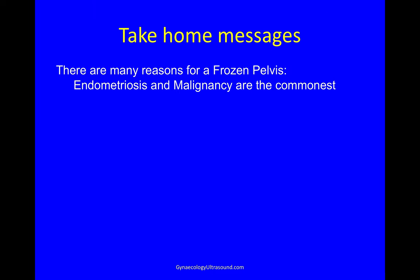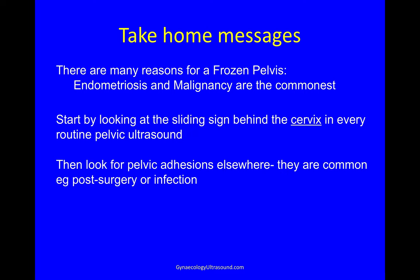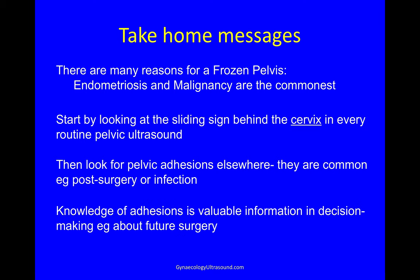So some take-home messages. There are many reasons for a frozen pelvis, but in my experience, endometriosis and malignancy are the commonest. Start by looking at the sliding sign behind the cervix in every routine pelvic ultrasound. It's so important. Then start looking for pelvic adhesions elsewhere in the pelvis. They are common, especially after surgery or after infection.